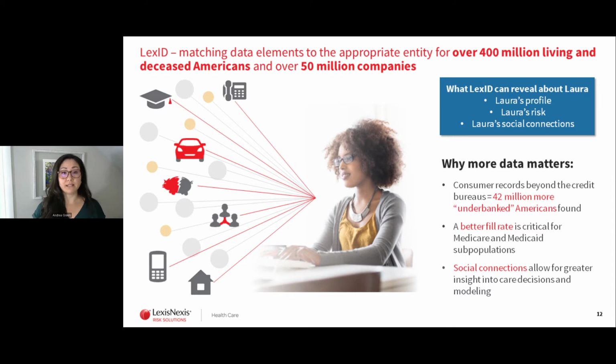And LexisNexis is unique because we have a better fill rate. So what that means is we can find more people. This allows us to account for social factors like who lives in the household and what's their income. If Laura doesn't have a car, maybe they have a car. So getting to a grocery store 4 miles away or making it to her follow-up appointment isn't that hard for her to do. But also, looking at those social connections, we're able to determine social isolation, which is really big in SDoH, especially recently in the pandemic, and other things like, how close do they live from their nearest relative?